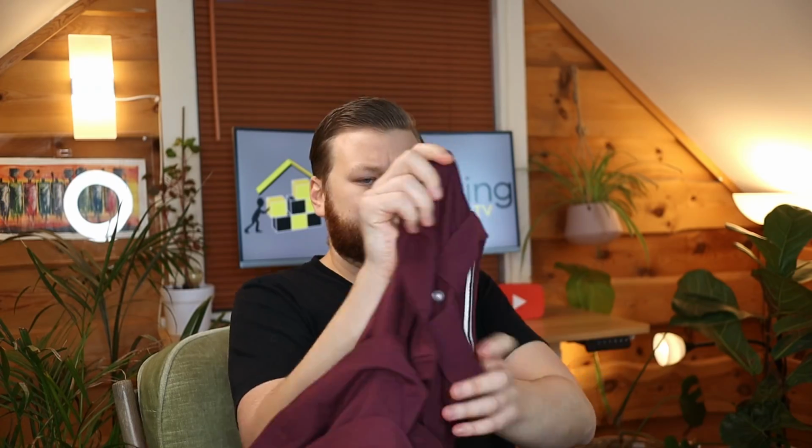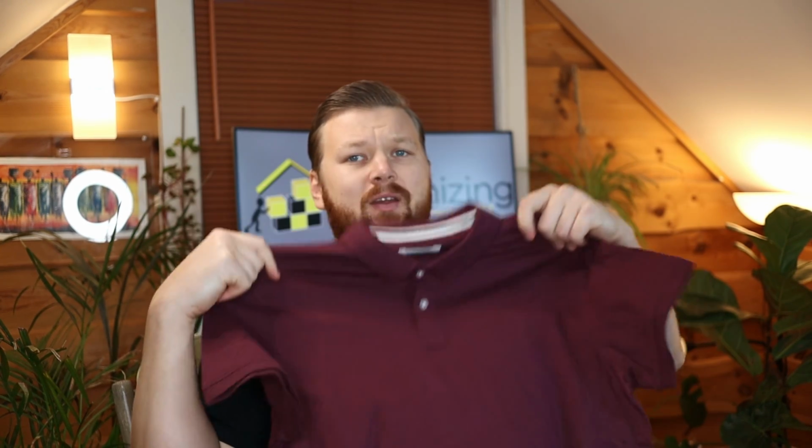So if there is something that doesn't suit your wardrobe, for example, this thing right here, it kind of suits my wardrobe, but I know that it's not my style, so realistically I'm not going to wear it again. So that makes me very comfortable donating this to somebody that might need it instead of it just taking up space in my closet.